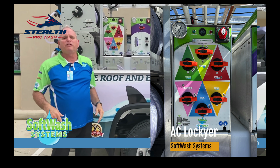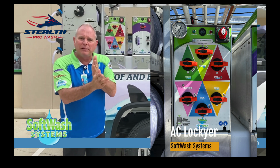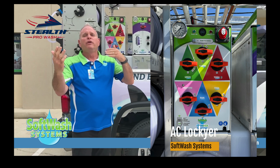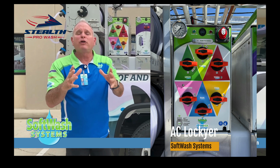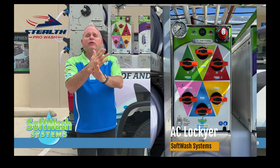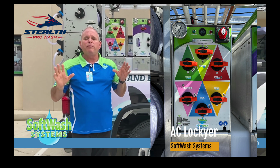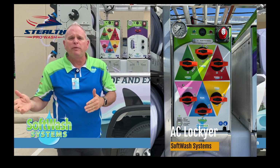The Blend 6X module does a soft washing solution, or a blending of water, sodium hypochlorite, which is bleach, and antimicrobial soaps. So water, bleach, and soap blended together into a soft washing solution that we spray up on the surfaces on your home or your commercial piece of property.